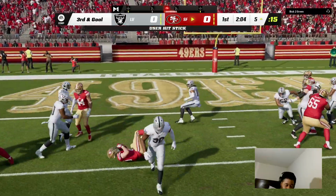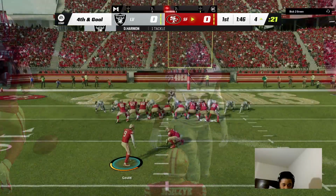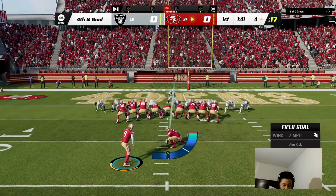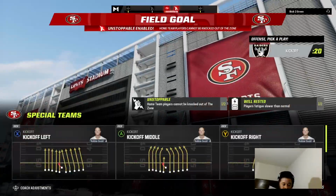McCaffrey. And the hole closes quickly here. He can fight only to about the 4. Only a yard on the pickup there, and it's going to bring up a 4th and goal. Robbie Gould on now to try the field goal. From the left hash, a chip shot here. And the 39-year-old veteran puts it right through.